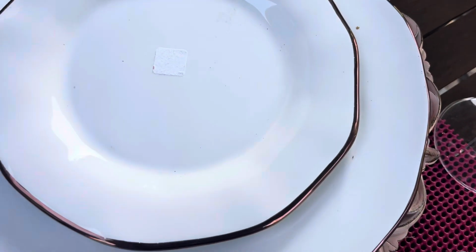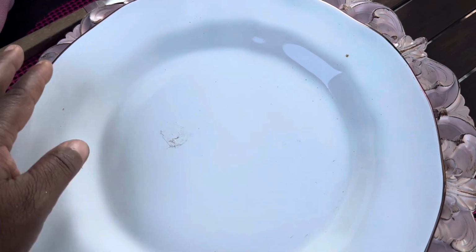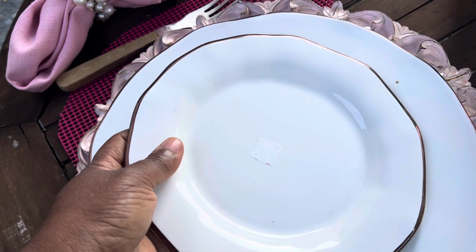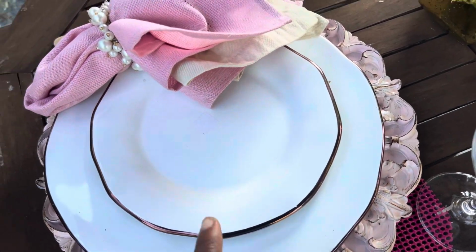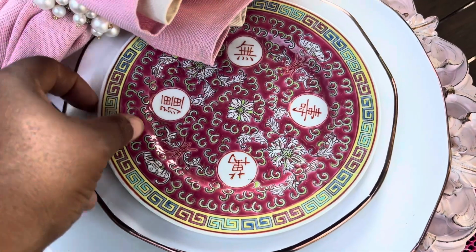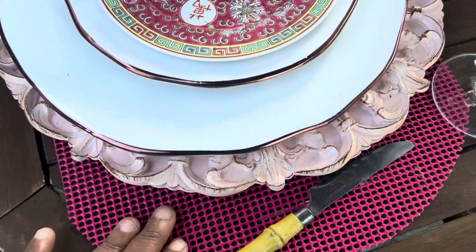Now, these plates, honey, I didn't take the tag completely off these plates, but I want to show you how gorgeous they are. They have this pewter or rose gold trim on the edge, which is really nice. And I've got the salad plate now. I only had one dinner plate, but I was lucky enough to get the four salad plates. And then these babies, I just put them here to accent the rose pink placemat down there, and it's just so gorgeous.